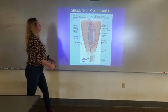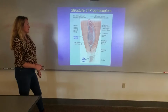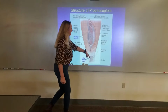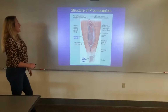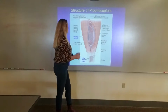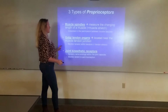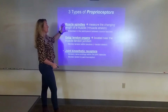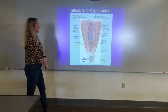So if we look at what some of these look like, down in the tendon, we have the Golgi tendon organ. Here's the sensory fiber. It's got all the little free nerve endings that are embedded out here at the muscle tendon junction, okay? And then we have a muscle spindle, which is this unique setup that's like a spindle-shaped enclosed little structure, okay? These measure the changing length or contraction, stretch of a muscle. So how much the muscle fibers are actually being stretched.